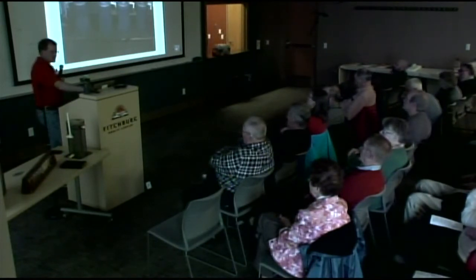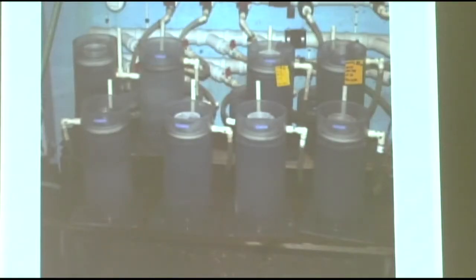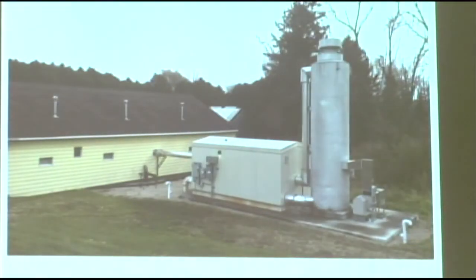So each one of these yellow tags, the ones that have yellow tags have eggs in them. You can kind of see the eggs in the jar, in the upper right. The tags will say what strain it is, when it was spawned, how many eggs. It gives all the information we need going forward.